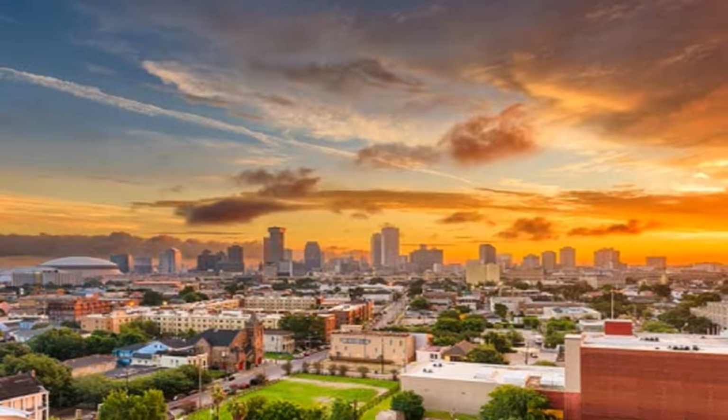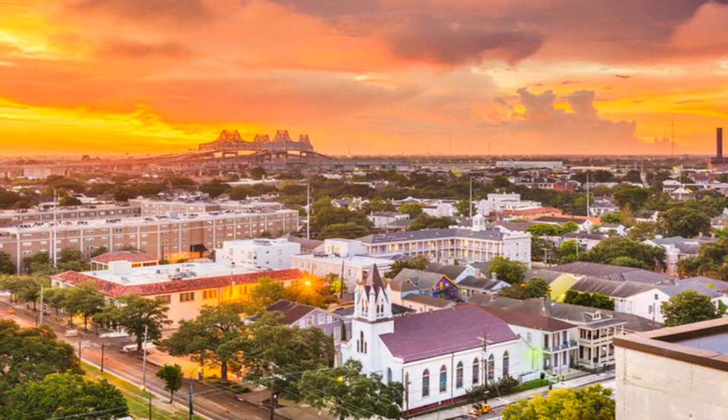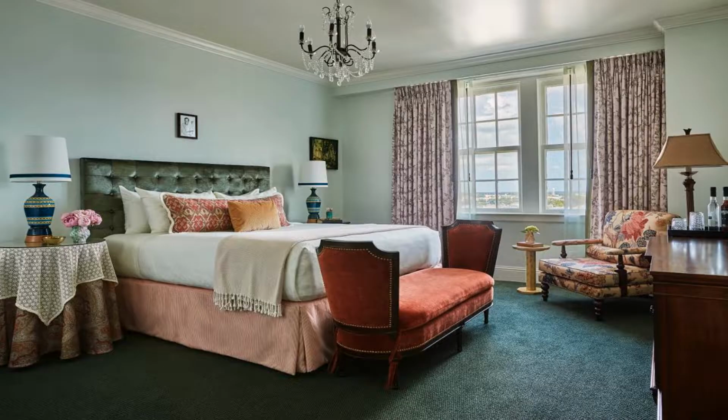The World War II Museum is located 0.8 miles from the property, while Memorial Convention Center is 1.1 miles away.